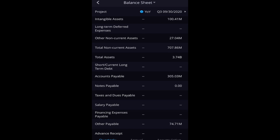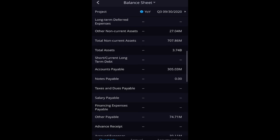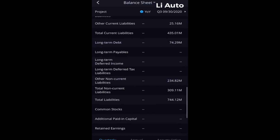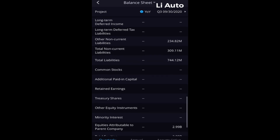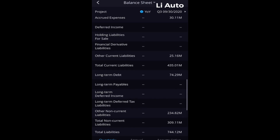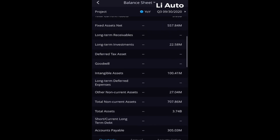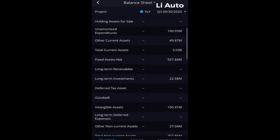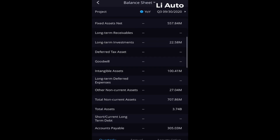So here we can actually see their total assets are up to 3.7 billion, which is a really great thing to see, that they've essentially doubled their assets. So they definitely are improving their balance sheet. And if we go to their total liabilities, it's 744 million, right? So they have almost 3 times as much assets as liabilities. They have an excellent balance sheet, and they seem like a very safe company, but they are a newer company, keep in mind too. So with that being said, I would still be careful with this company.